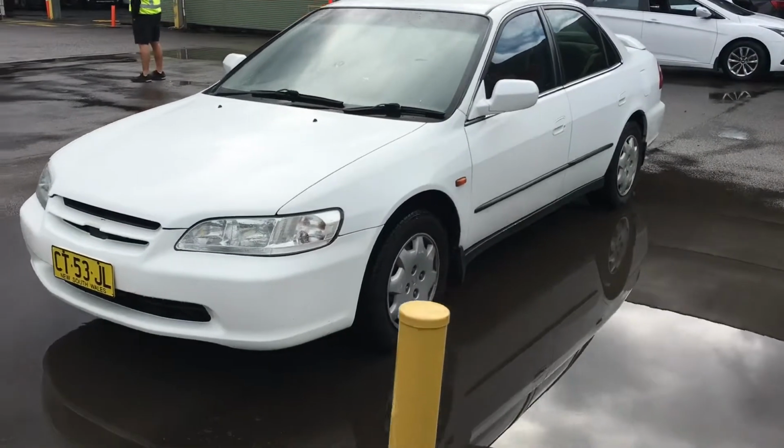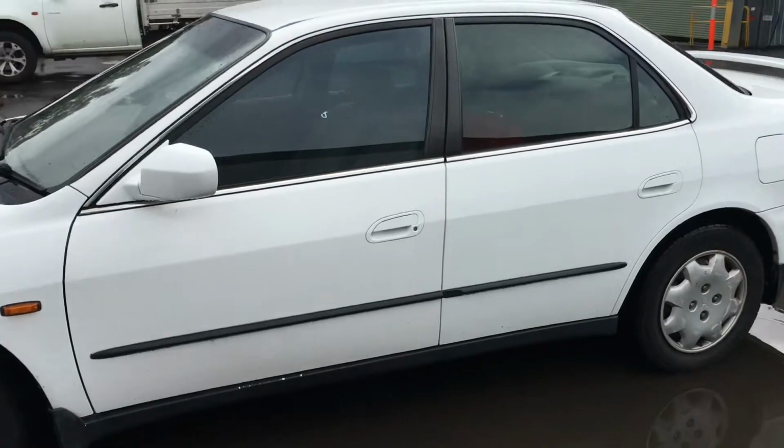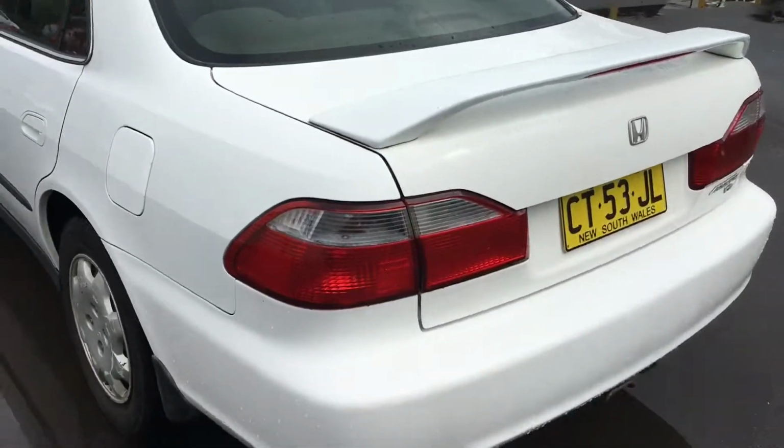Alright team, well there she is. First impressions. Actually, quite impressive. Better than I dared to expect, cosmetically at least.